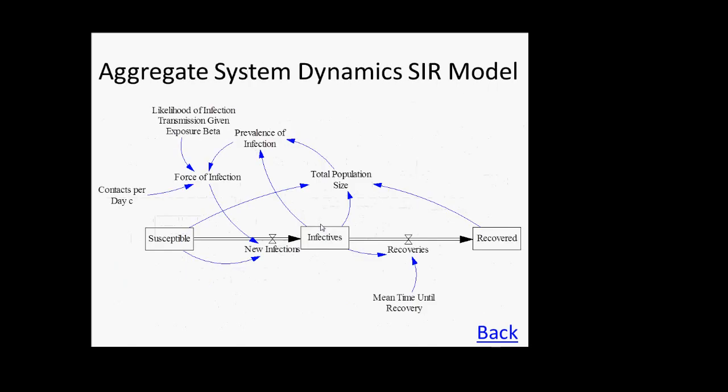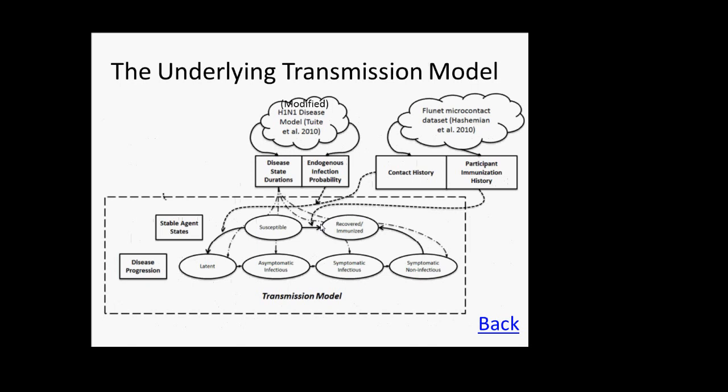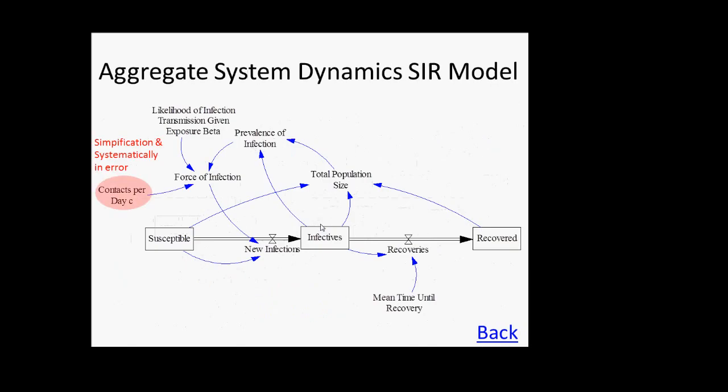And we have a great simplification of that. This is a system dynamics model, for those who recognize it. Susceptible, infectives, recovered. This is a much simplified version of that. How so? Well, we introduce a number of contacts per day, where we just estimate a certain mean number of contacts per day across the population, which is systematically an error. We deliberately introduce an inaccuracy here, reflecting the fact these things can be hard to measure in the external population.